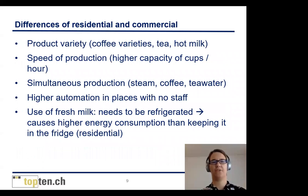Now we have to ask ourselves, what are the differences of residential and commercial coffee makers? In the end, it's just coffee, but the big difference is that the product variety is much larger for commercial machines. You don't only make coffee or espresso or maybe a tea, but you can combine all these coffee varieties into more than 20, 30 products depending on the machine.